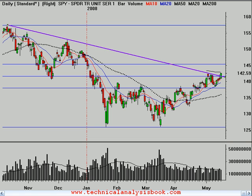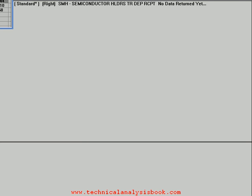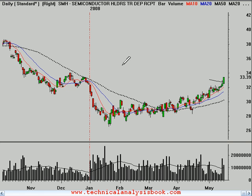The Russell 2000. Let's take a look at the semiconductors. These guys went positive yesterday, for the year, that is, and I'd pointed that out on my blog, just in that little screen where I show the percentage for the week, the month, and the year, that they had gone positive for the year. And here you can see they've taken that out.